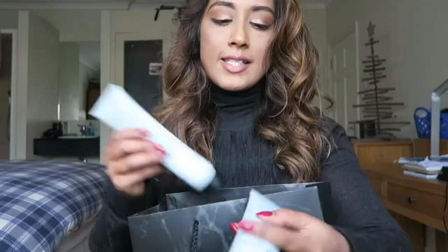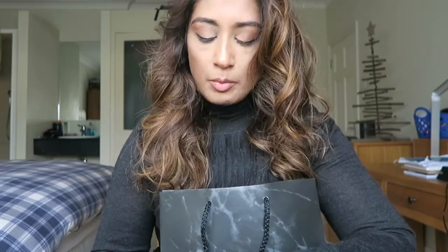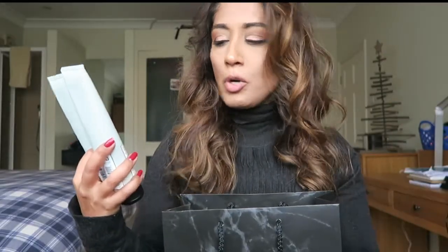So yeah, the brand is called Lore, L-O-R-E. It's available in Liberty, it's also available online, I think, and in their salons, and it's all completely vegan, purely vegan, including the packaging and the fragrance and everything. And it's a really small capsule collection. There's six products in the range.